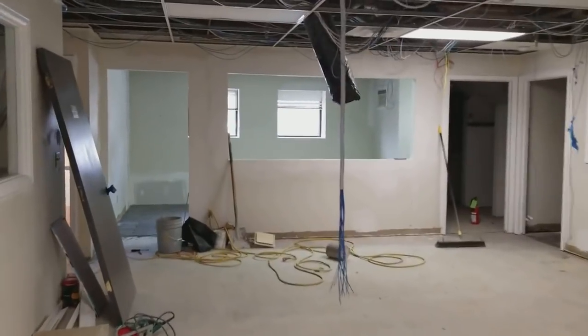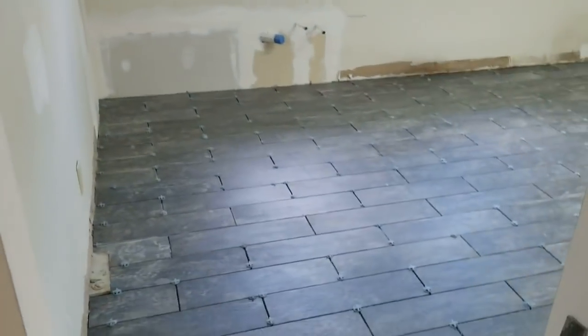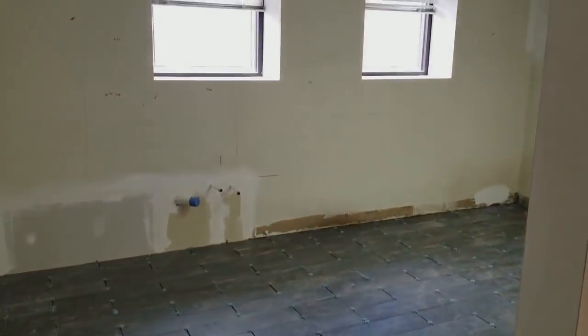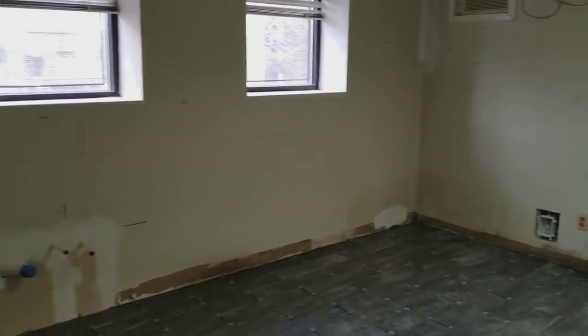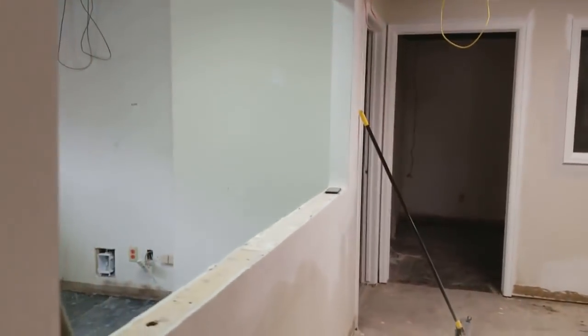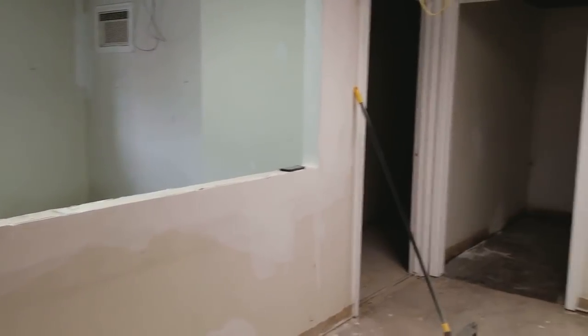This will be our kitchen right here. So you can see they're working on the floor right now. Our cabinets are actually coming in tomorrow, so we'll have dark gray cabinets along that wall, fridge over there, and we'll have a bar right here for this area over here.